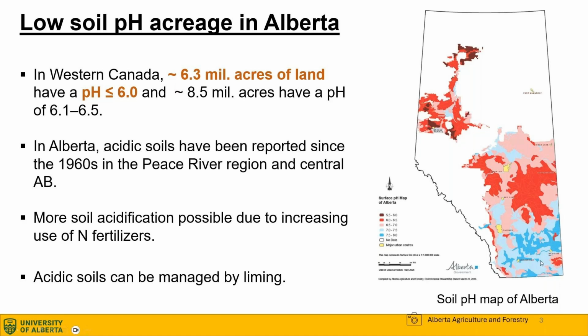I have a map here that you can see, which is the soil pH map for Alberta. When we look at this map, it tells us that low pH soils are mostly in the Peace, and we have some soils around 6 to 6.5 in central Alberta. This is the map that everybody is looking at, and I will show you, based on the findings that we just published in 2024, that this is not the case. We are in more trouble than we think.